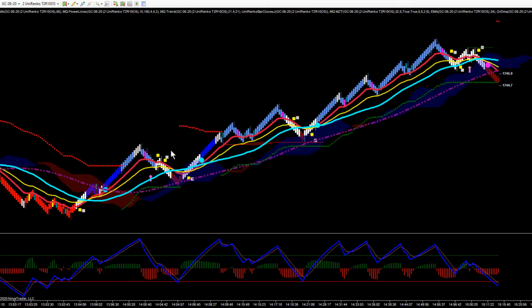This was a much smoother, continuous uptrend. And we had upside targets, and we were just tagging them as we go. We tag a target, get a pullback, get an entry, go up, tag another target, get a pullback, get an entry, go up, tag another target, and just, again, a nice steady uptrend through the afternoon. And this we can trade.